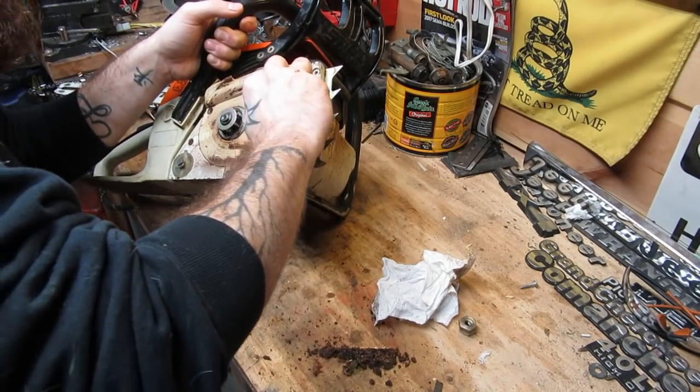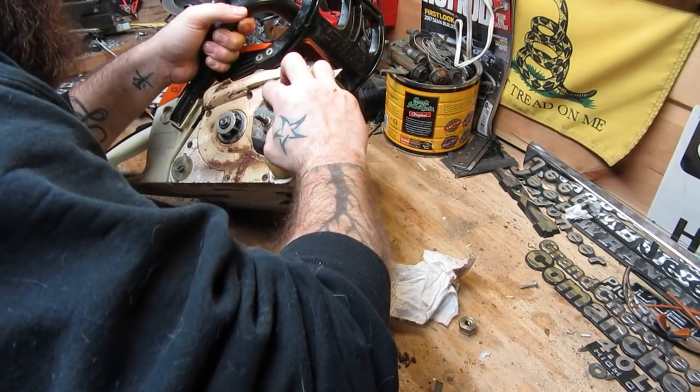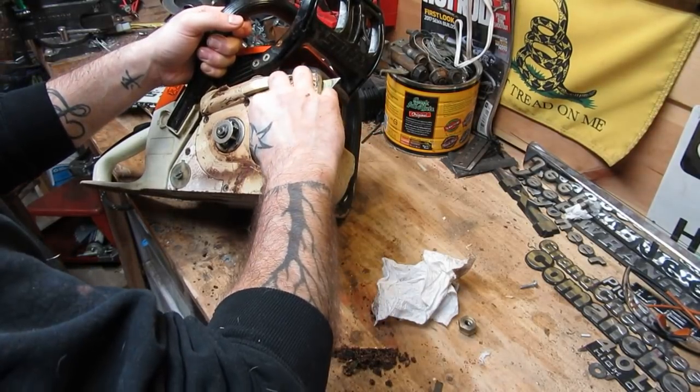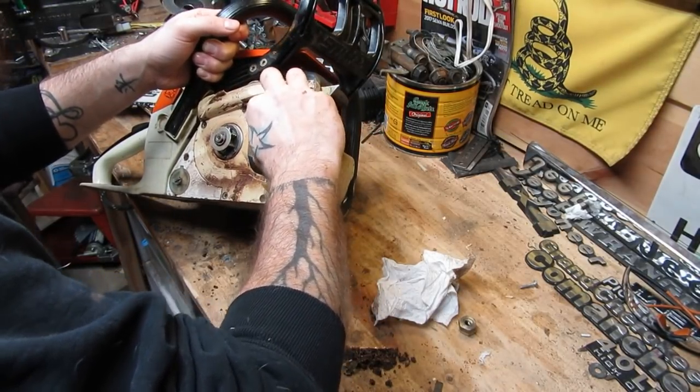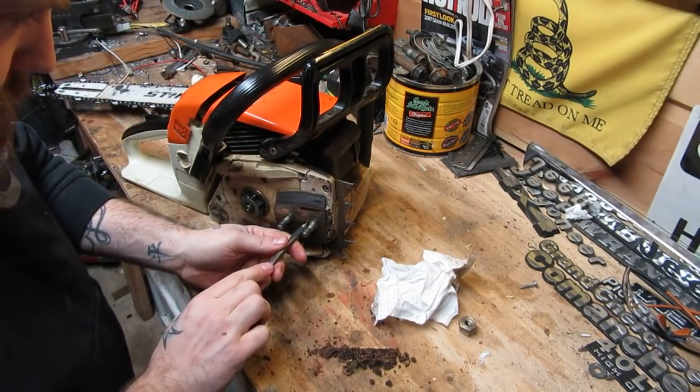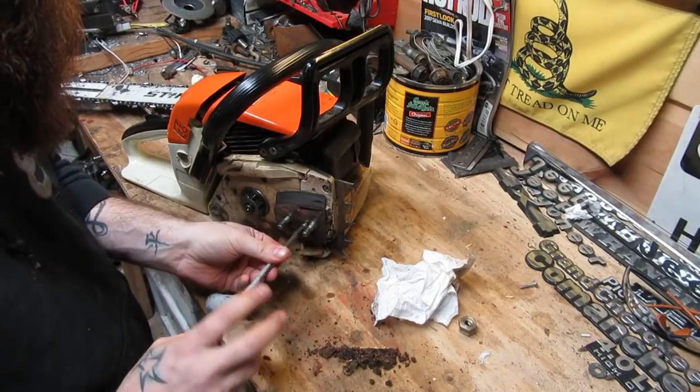But let's break this down here. Buy good tools. Okay? The caveat to that is when you can. Don't break the bank. But if you can afford it, maybe you have to save for an extra week. Buy the good tools. You're going to be happy you did.